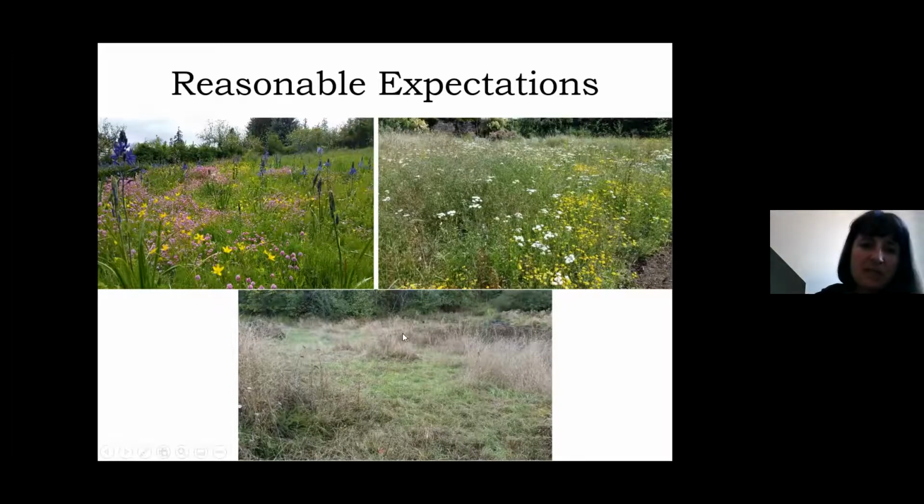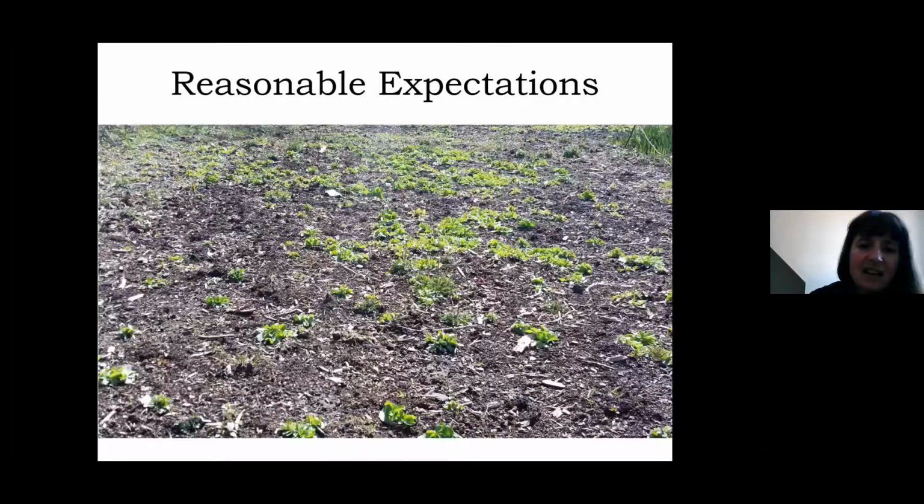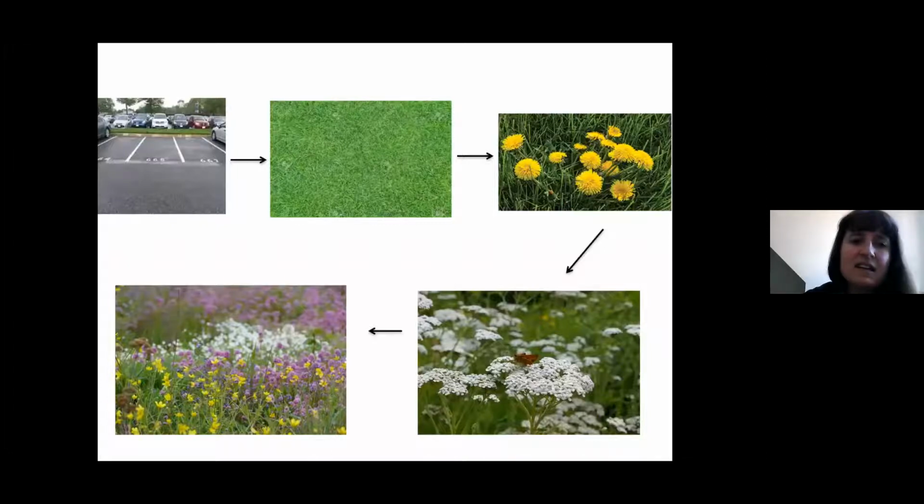So you need to expect all of those various phases on an annual basis, and that for a long time after you seed a meadow, it's going to look like this, and not to get freaked out that nothing's happening. You have to be a bit patient. And everyone has different goals.